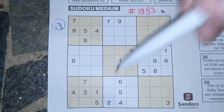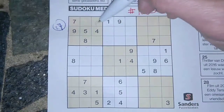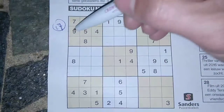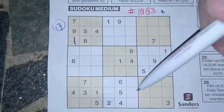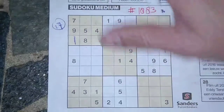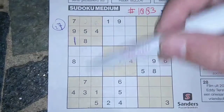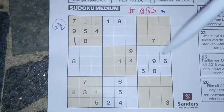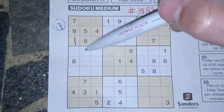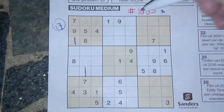One of the missing numbers is 1. We see here 1, no 1 in these 2 boxes. There 1, no 1 in those 2 boxes. So 1 box left for the 1 should be there. 1 in the first column, 1 in the third column. So in the column between the second column, the only 3 places for the 1 should be here, or there. We see here 1, we see there 1, so no 1s in those 2 boxes. 1 box left for the 1 should be there.